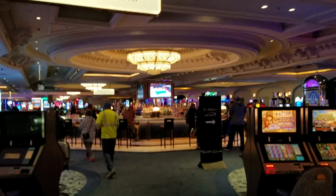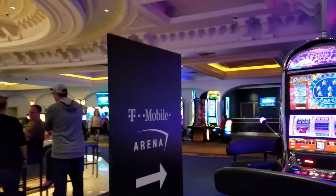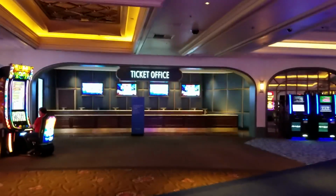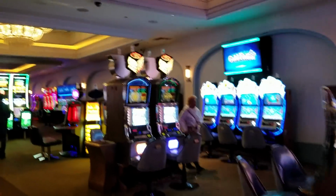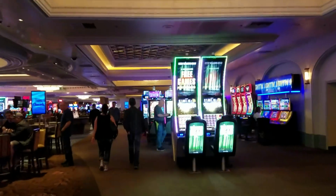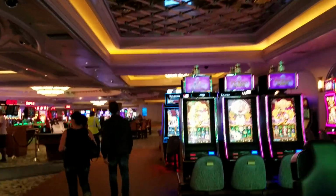So there's a center bar. I don't know if that's been redone. It looks like maybe it has. If you look around here, ticket office for any shows, I guess. I don't know if there's anything going on right now. But yeah, an awful lot of this was completely closed down. So most of the casino floor seems to be opened back up again. So we'll just continue to walk along here, see what happens. This will be one of our extended videos.